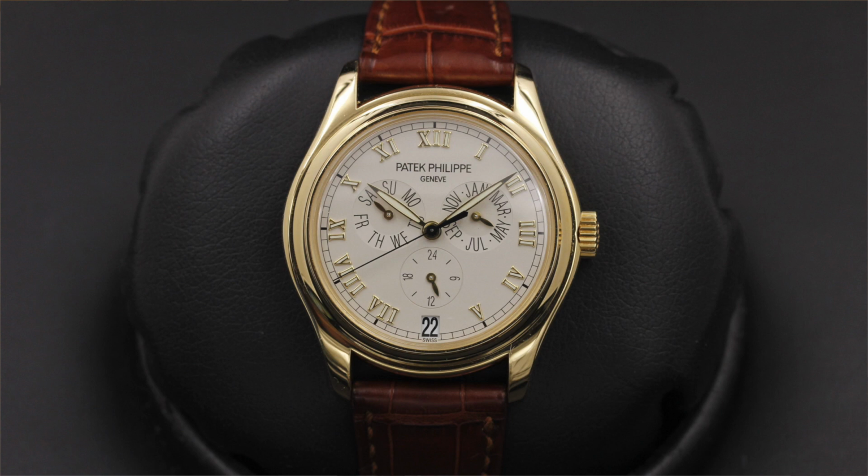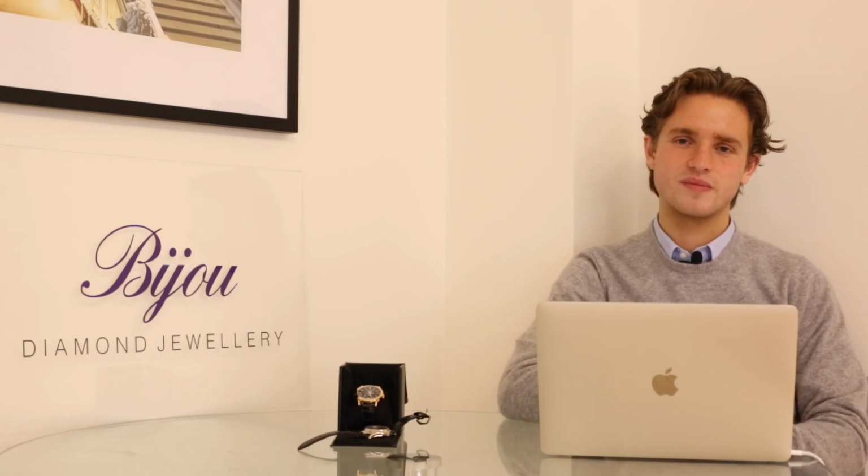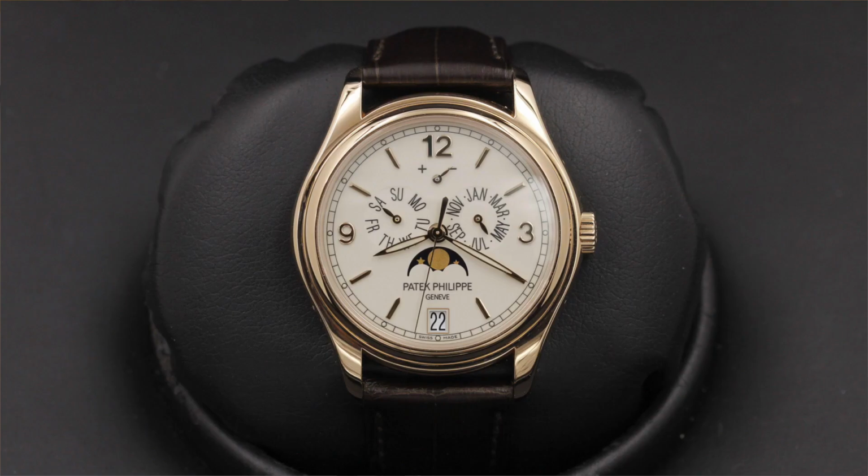And so Patek listened, and a few years later, 9 years later in fact, in 2005, Patek Philippe released the 5146 reference, which featured a moon phase, and they got rid of the 24-hour hand or marker subdial at 6 o'clock that they had featured on the previous model, which was the 5035.